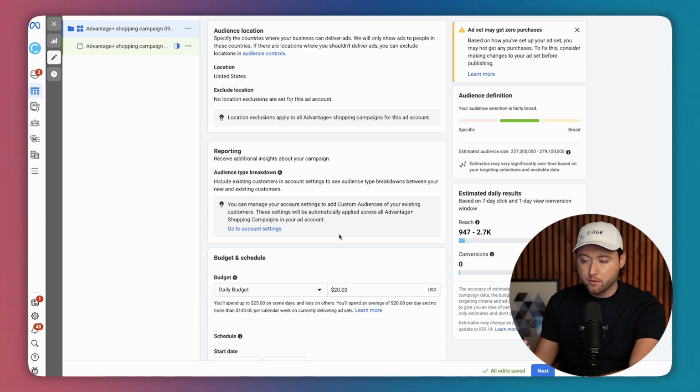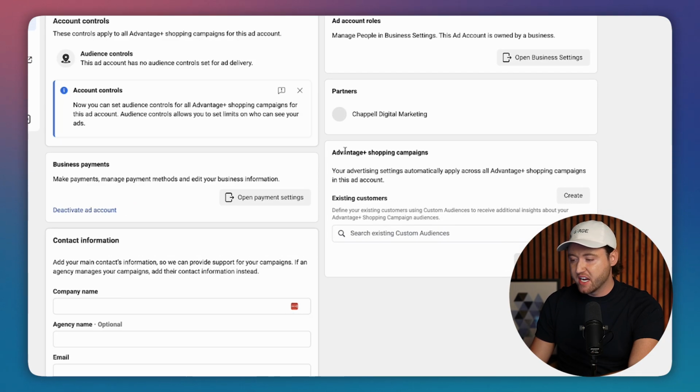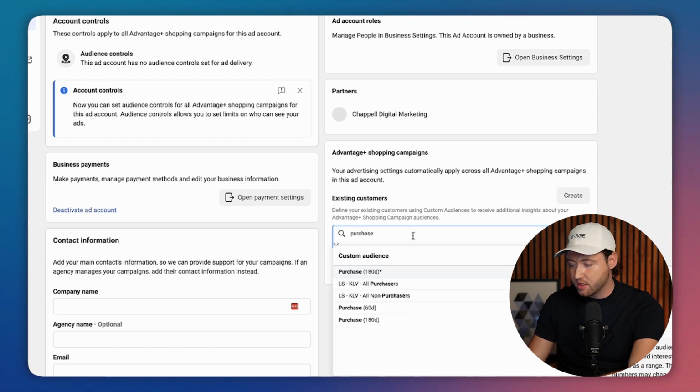It's automatically pulling in our best performing audiences, but we also want to make sure it pulls in our existing customers. So the way we do that is by going to account settings. And once in the account, we can set up our Advantage Plus shopping campaign for our existing customers. And this will automatically apply across all Advantage Plus shopping campaigns in your ad account. So we want to make sure that Facebook knows who our existing customers are. So we'll start by having our purchase audience added.